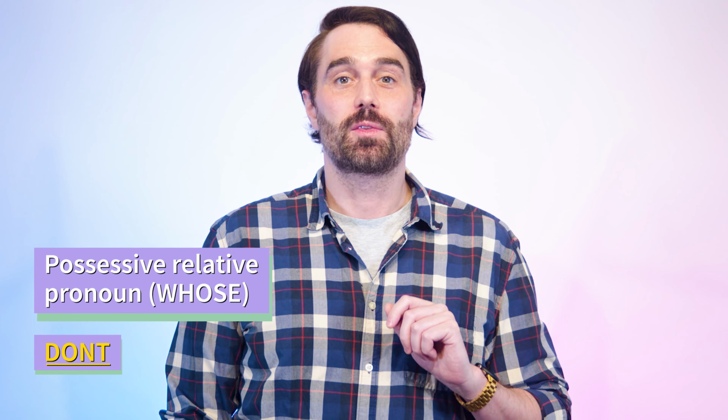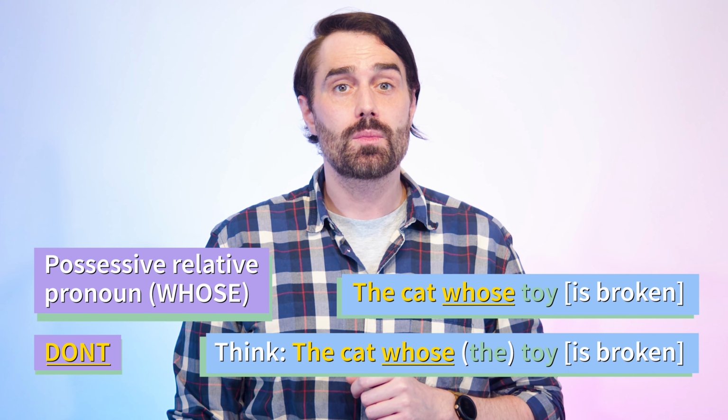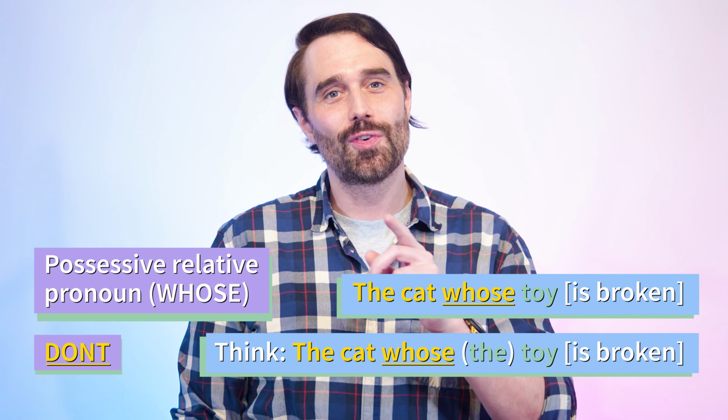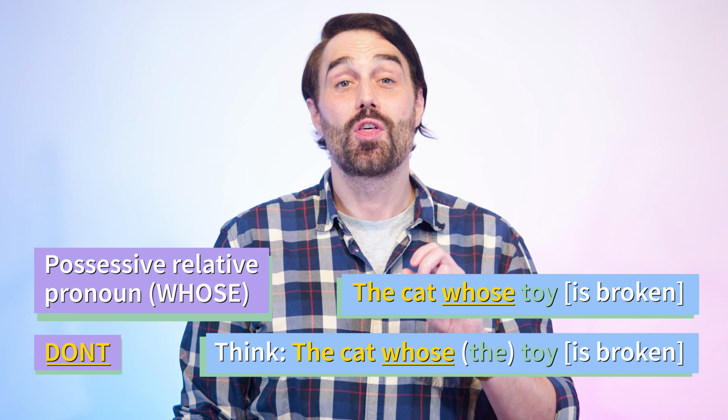First, what's possessed will need an article in French where there's none in English. If I say the cat whose toy is broken, in French you will have to imagine this as the cat whose the toy is broken. I think we're all clear here that the cat possesses the toy. Now, depending on if what is possessed, the toy here, is the subject or the object of the following clause, you will need that word, the toy, in a different spot.